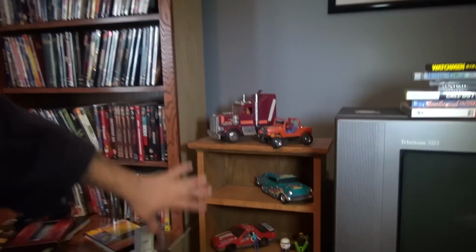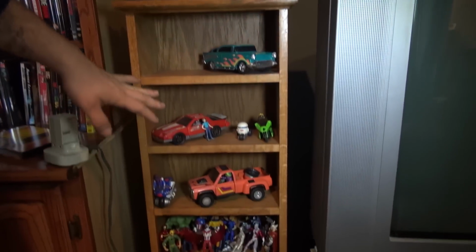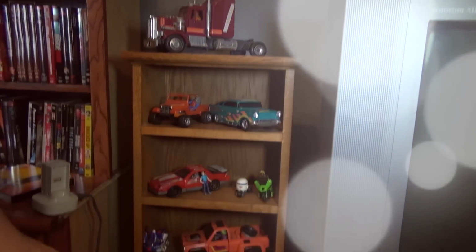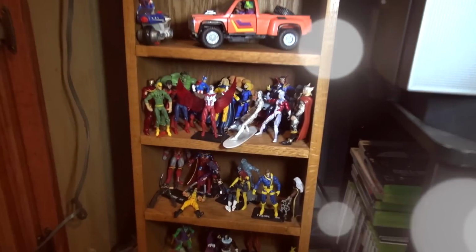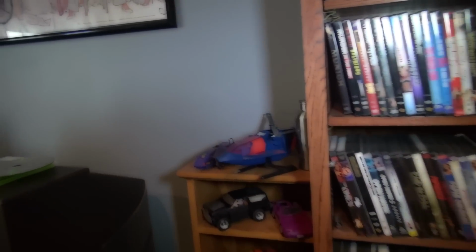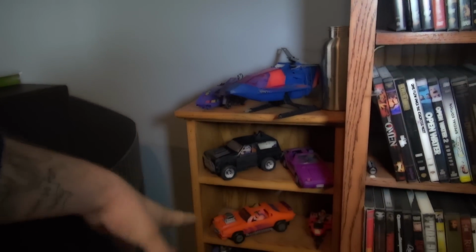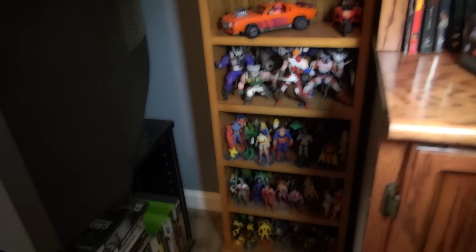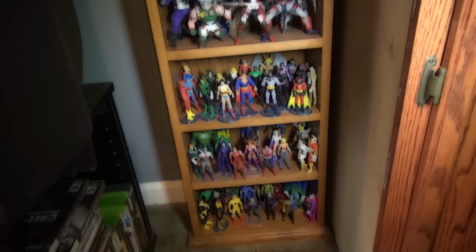This is my M.A.S.K stuff here, the heroes. Actually, I think he's supposed to be here. And then my Marvel Universe stuff is kind of in rough shape. I haven't completely decided what I'm doing with those yet. Gaming stuff, not a huge gamer, but I do partake. And then my villains for M.A.S.K, some random figs, and then my DC 3 3/4 line.